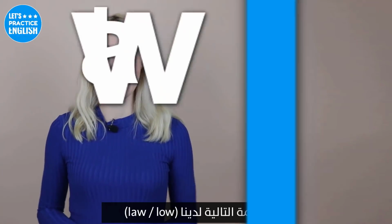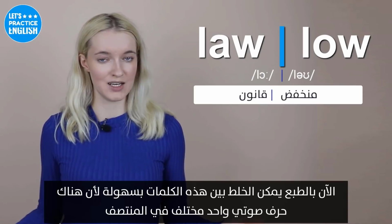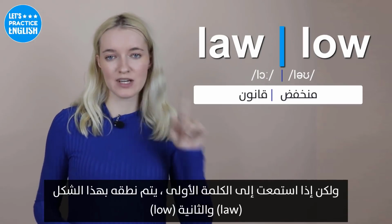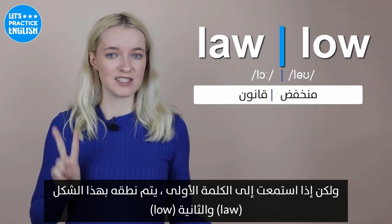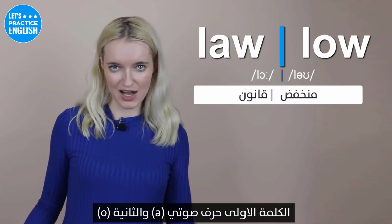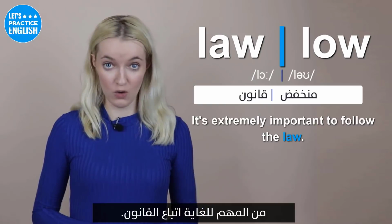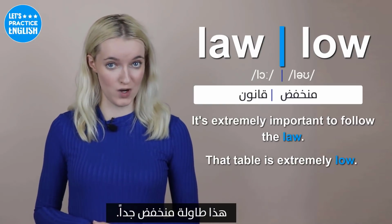On to the next one, we have law and low. Now, of course, these words could be easily confused because it's just one different vowel in the middle. But if you listen to the first one, it's pronounced like law. The second one, low. So the first one is an A vowel, second one, O vowel. And an example sentence could be, it's extremely important to follow the law. And for the second one, that table is extremely low.